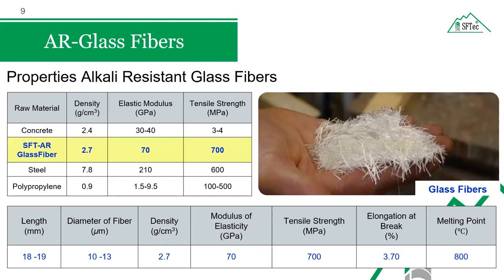It has excellent mechanical properties compared to other materials, where its elastic modulus ranges from 70 to 80 gigapascal. The tensile strength ranges from 650 to 750 megapascal. Also, its elongation reaches up to 3.7%. It also has low creep at room temperature, and this kind of fiber is flexible and has a dimension of 12 to 20 millimeter in length and 14 to 18 micrometer in diameter.